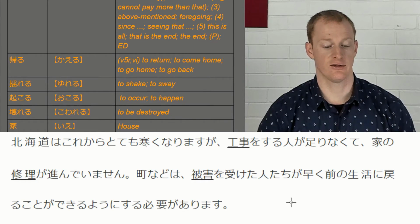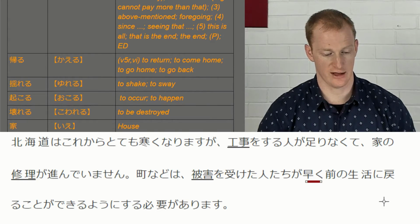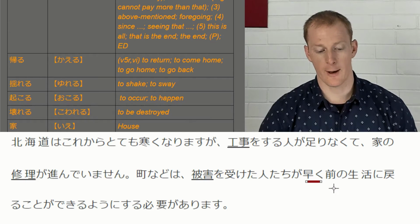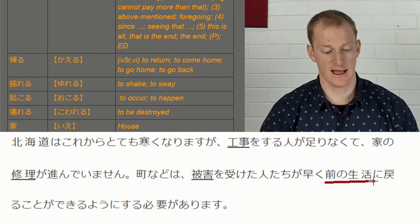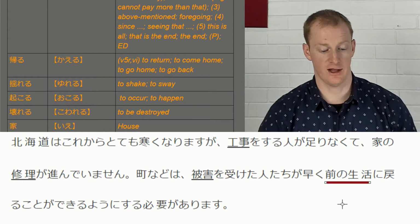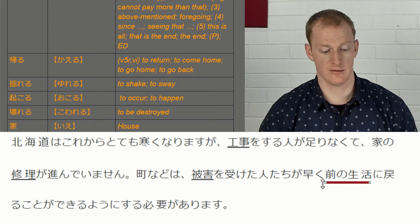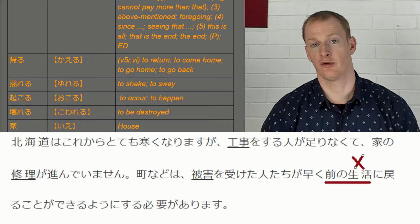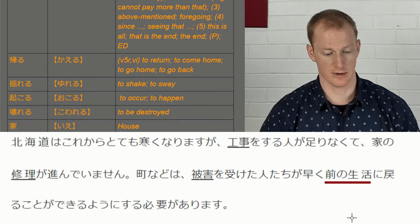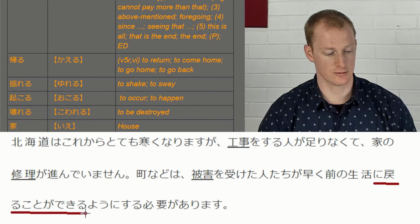Hayaku mae no seikatsu. Now again, hayaku, we're not using it as an adverb here. It's really just working as an adjective, all right? Hayaku mae no seikatsu, all right? Mae no seikatsu. All right, so the lifestyle of previous. Kind of a weird one, but basically their previous lifestyle. Mae no seikatsu. Kind of a very common phrase. Mae no, and then you make basically mae no x, and you put something, so the previous, the former, whatever it may be. So the previous lifestyle, ni modoru koto ga dekiru.